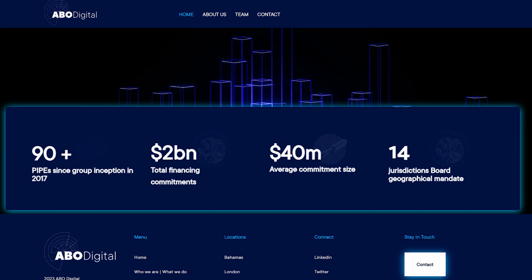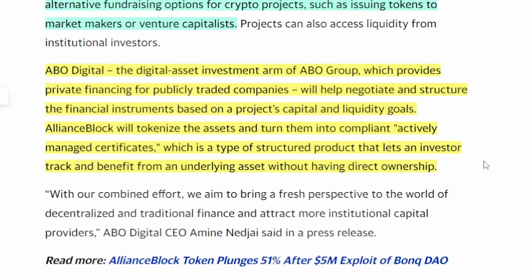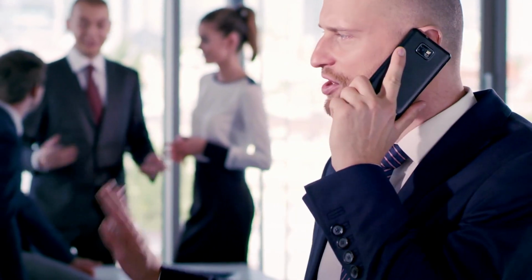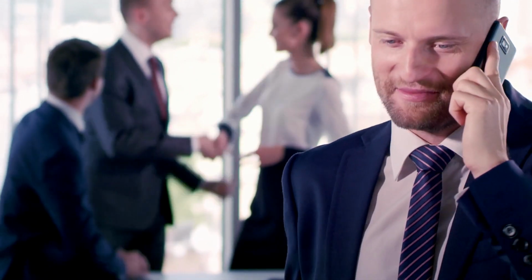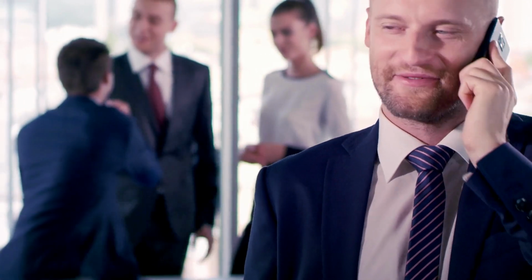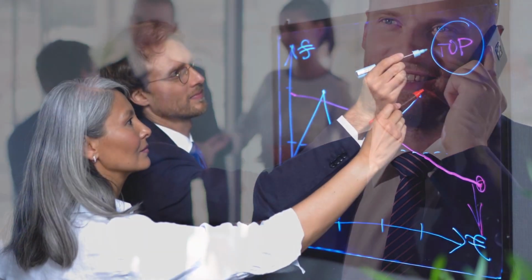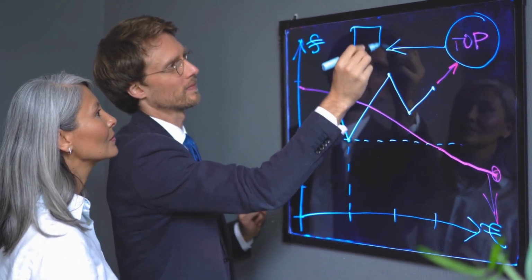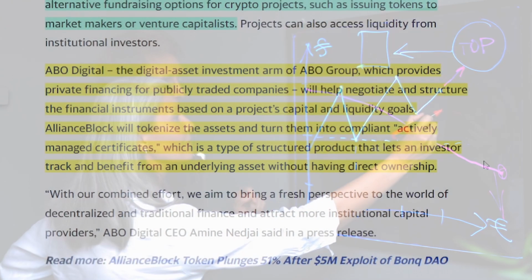ABO, the digital asset investment arm of ABO Group, provides private financing for publicly traded companies, and they will help negotiate and structure the financial instruments based on the project's capital and liquidity goals. Now, Alliance Block will tokenize access and turn them into compliant, actively managed certificates, which is a type of structured support that lets an investor track and benefit from an underlying asset without having direct ownership.